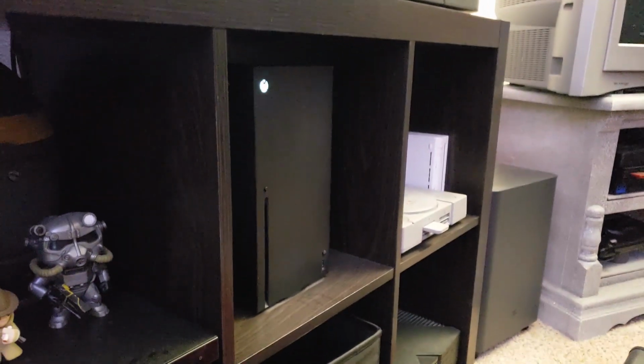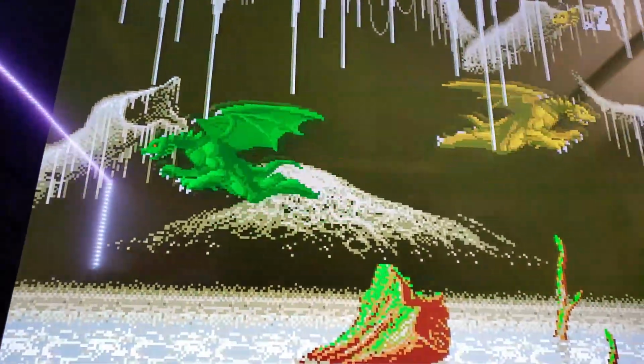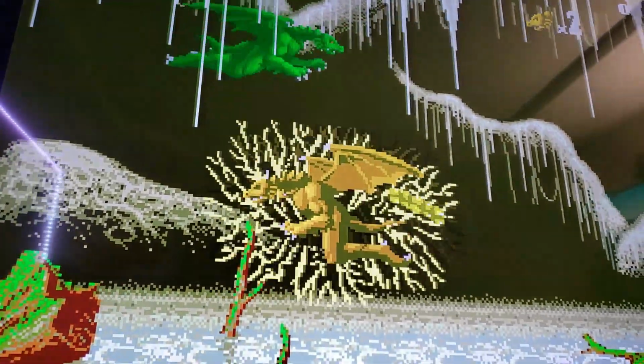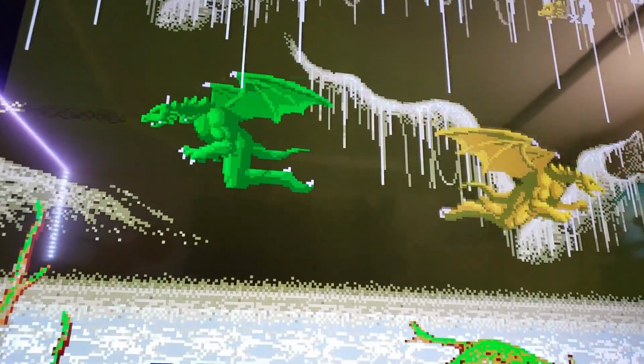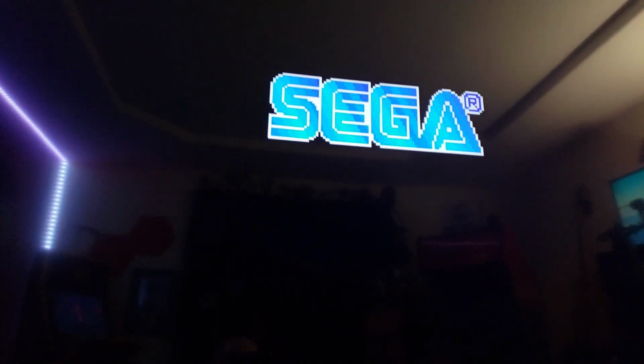And then I've got my Xbox Series X, and this is where my Raspberry Pi lives, so that I can have games on the big 4K television. And I got Altered Beast on there right now, one of my favorites. I know this game's a little divisive on the Sega Genesis, but I think it's awesome. Is it the best game on the Sega Genesis? No, of course not. But is it fun? Oh yeah, I think so. I think it's super fun.